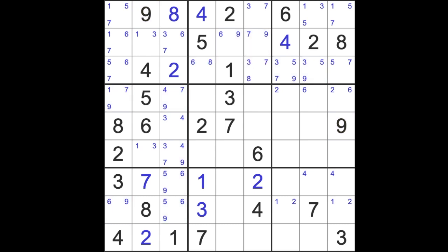meaning that these candidate nines can be removed. Now let's examine this chute again. Well, not again, actually, for the first time, I should say.